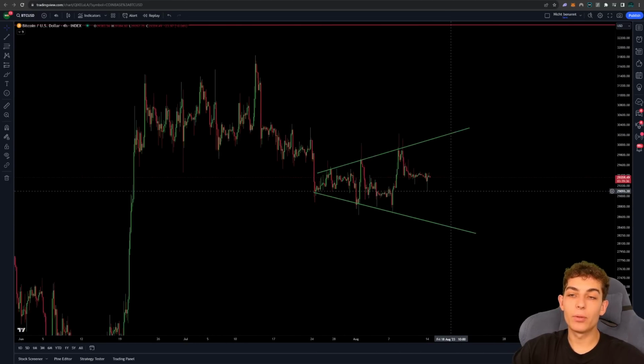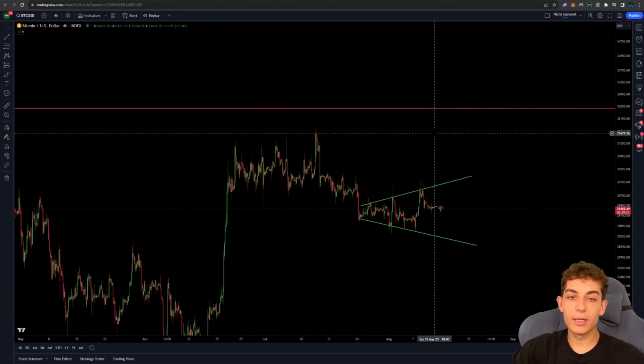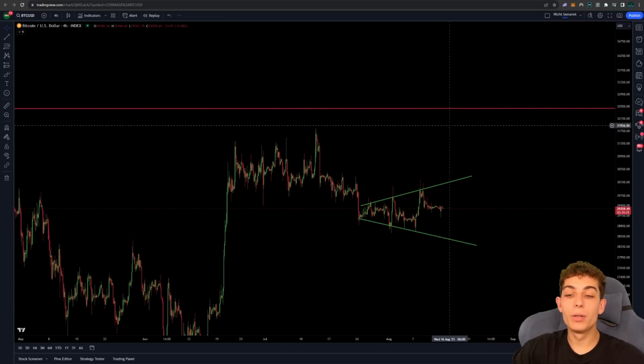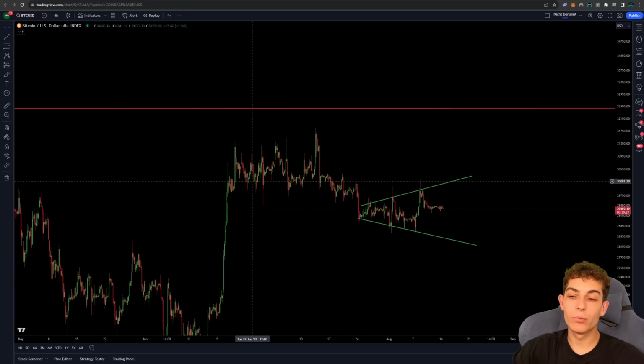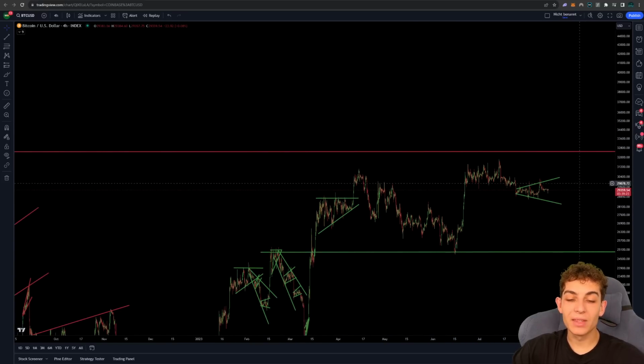In the case that we are getting sold off, closing our candle below the $30,800 level, I will open a new short hedge position, because then we would have a small M pattern here, and on top we would have a very, very large M pattern that formed.